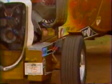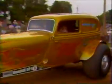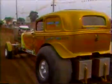90-degree temperatures today, and the humidity has made it kind of uncomfortable for everybody, including myself. But I got to tell you, it's going to be coming around right here. The track will start coming back up, and we're going to have a power pack pull.